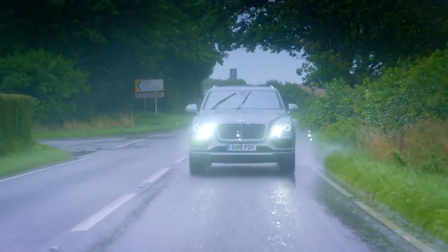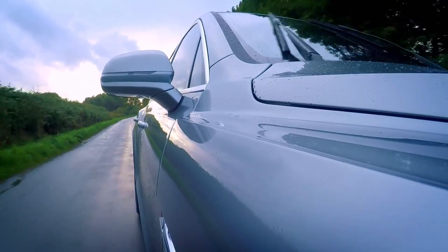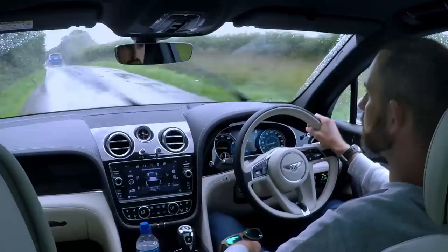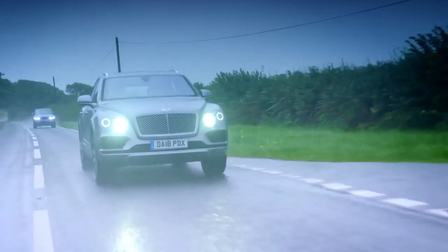So far, I'd struggled with the concept of a performance SUV on the road, but maybe the Bentley was beginning to win me over. It's very quiet in here. 2.4 tonnes of double-glazed, palatial, quite traditional surroundings. And it is a very relaxing place to be.